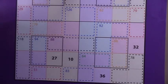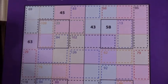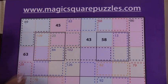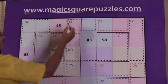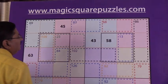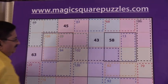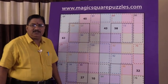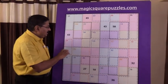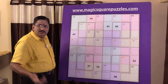That is common. Again, there are dotted lines here, and there's one number, 69, here. What is the meaning of that? These 3 numbers give you a total of 69. And there's a dotted line here with 83. What does it mean? These 2 numbers give you a total of 83. Keeping these rules in mind, you can solve this magic square puzzle. You can start anywhere; there's no particular way that you have to solve it.